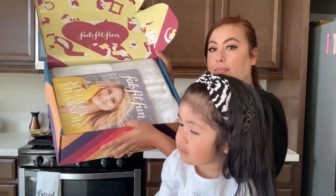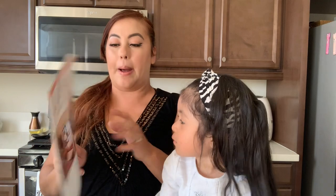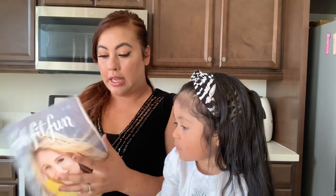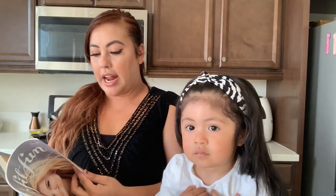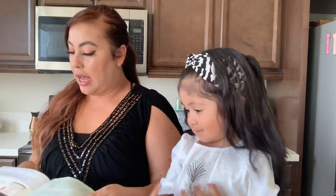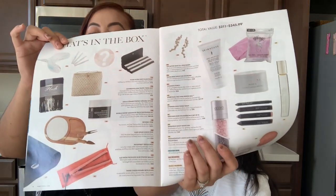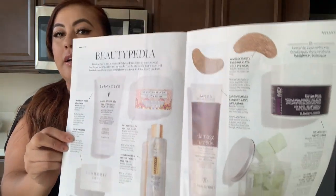Okay, so the first thing you see is the FabFitFun magazine. So it says Fall 2019, and it actually comes with horoscopes, which is pretty cool. It shows you a little bit of what you can get, the prices on it, and then there's an actual page where it shows you how to use the items and stuff like that.